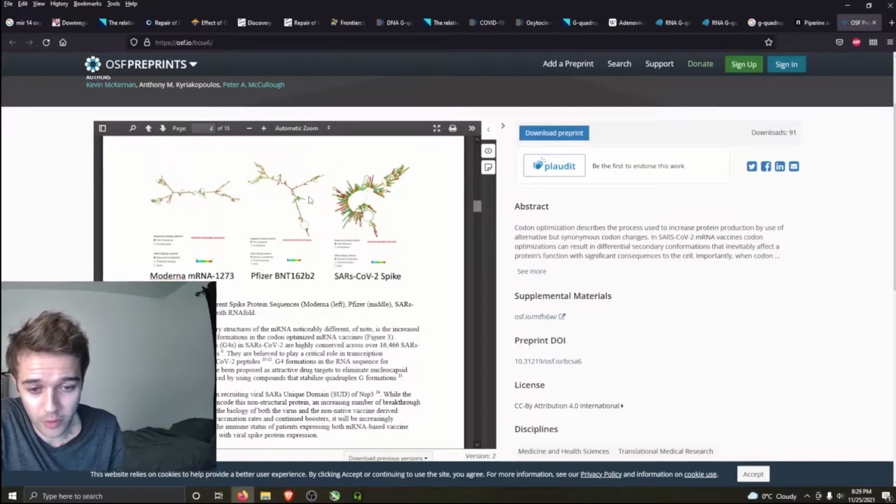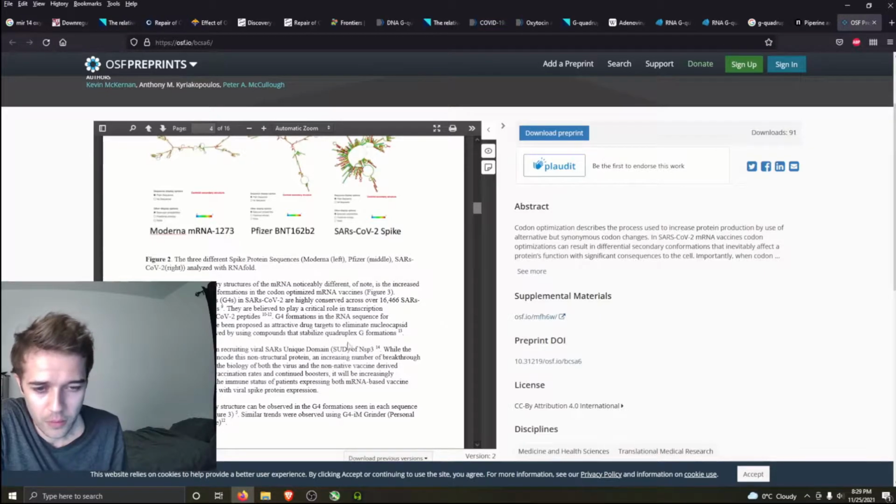This is achieved by using compounds that stabilize quadruplex G formations, G being guanine. G4s are also implicated in the recruiting of viral SARS-unique domain, NSP3. While the mRNA vaccines do not encode this non-structural protein, an increased number of breakthrough infections must consider the biology of both the virus and the non-native vaccine-derived mRNA. With increased vaccination rates and continued boosters, it will be increasingly important to understand the immune status of patients expressing both mRNA-based vaccine spike proteins concurrent with viral spike protein expression.